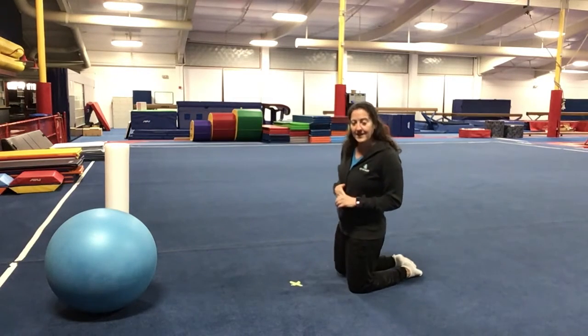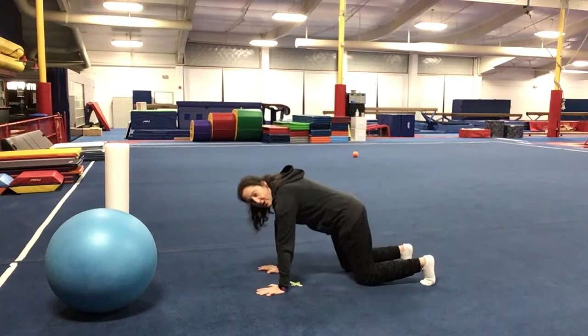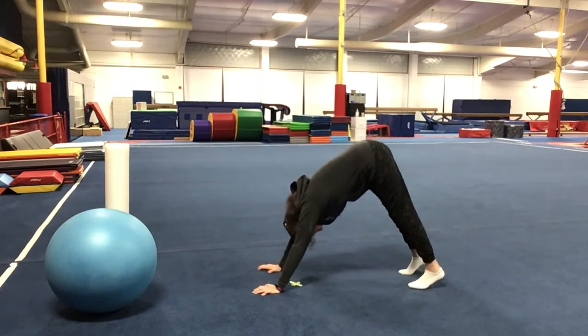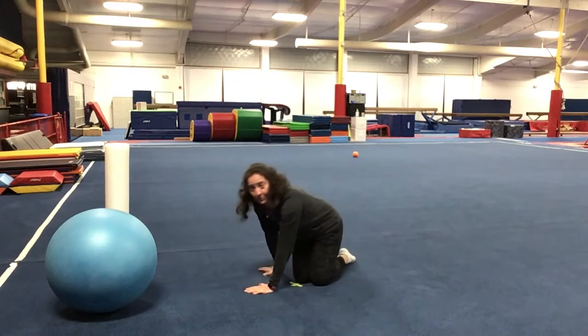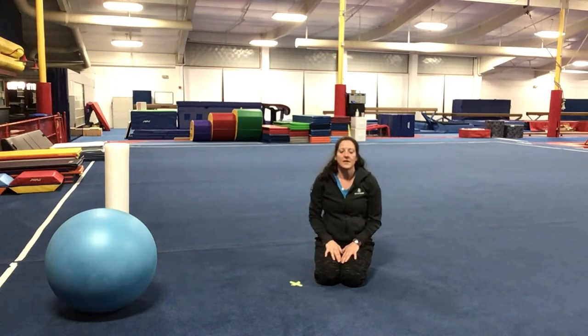The first one is, we call it a mountain here at the gym. If you do yoga, you'll know it as a downward facing dog. So, hands out. You're trying to press your shoulders nice and open and lengthen your back and your shoulders. So mountain position for your kids or downward facing dog. It's really good for opening up the shoulders, getting a nice stretch through the upper back.